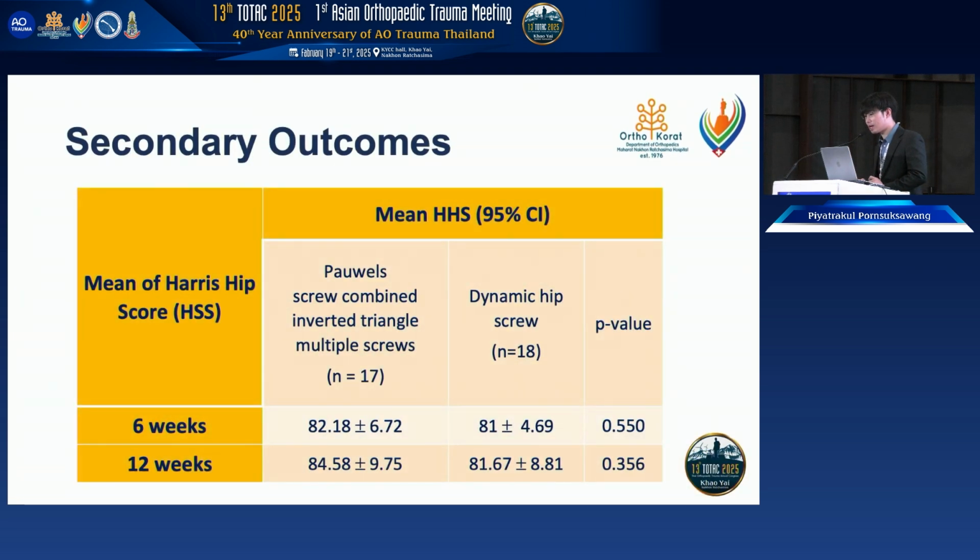The functional outcomes at 6 weeks and 12 weeks post-operative, as measured by the Harris hip score, were slightly better in the Pauwels screw group.